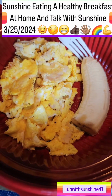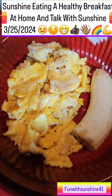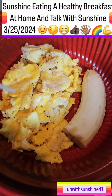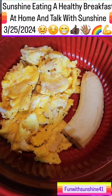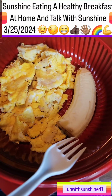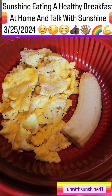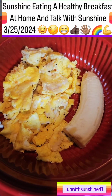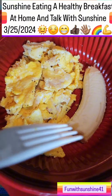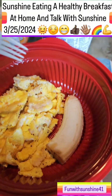So I'm having scrambled eggs. This is scrambled eggs with turkey meat, and this is a half a banana. So I mean not lunch, this is breakfast. I'm sorry, this is what I'm having for breakfast this morning. I'm having scrambled eggs with turkey meat, and then I'm having a half a banana.